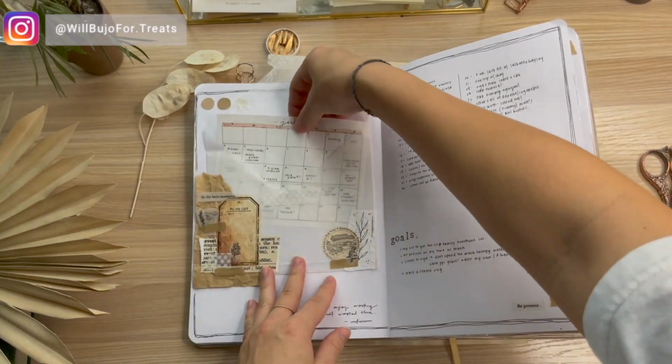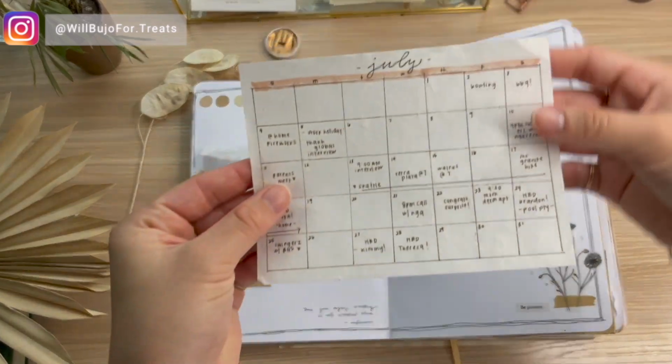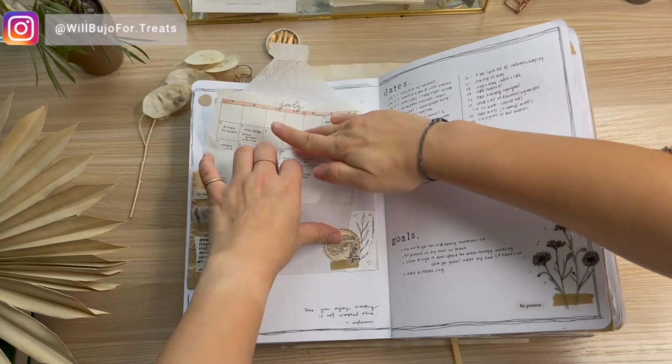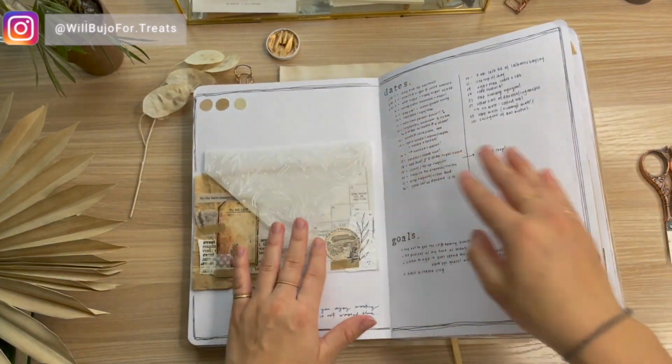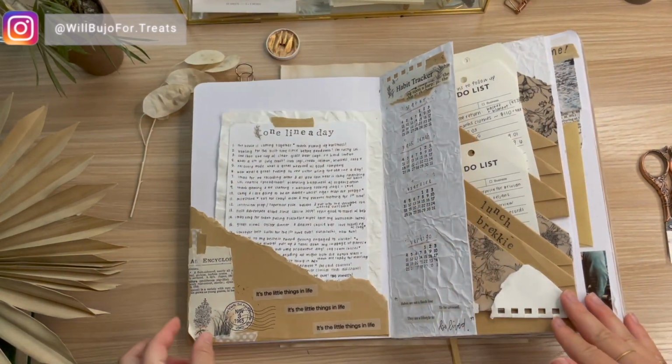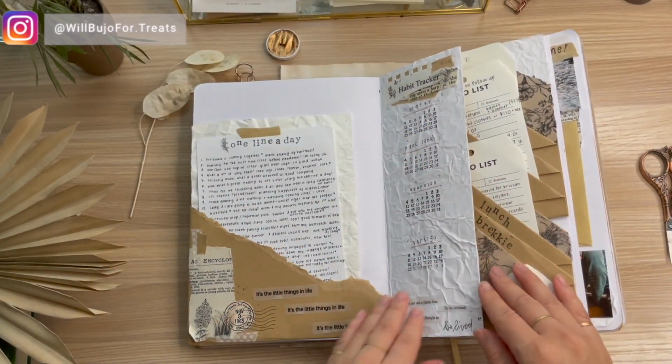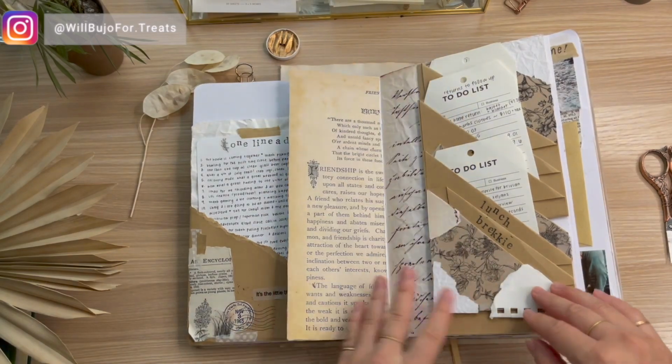I also wanted to blame July for making this bullet journal really thick, but as you can see, the rest of the months following July add to the thickness quite a bit. Literally, this bullet journal is so thick that I'm turning the pages at a freaking slant. You can't even look at the notebook straight and flat.